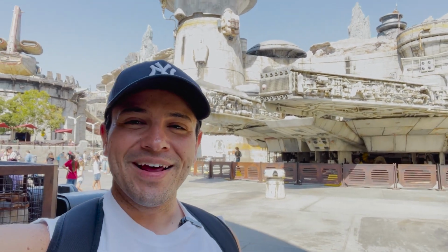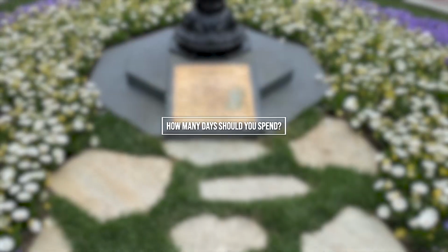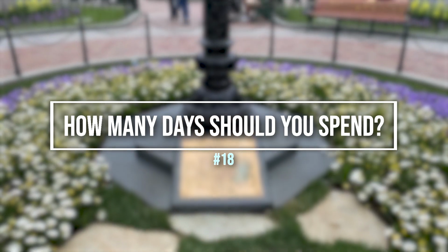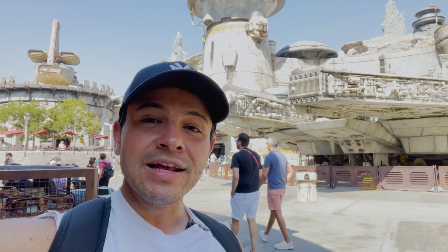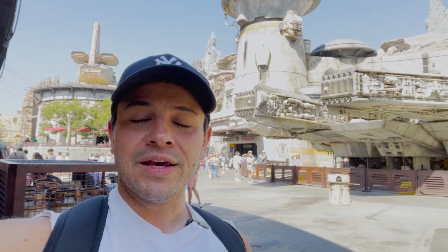So another important tip for visiting Disneyland Park, as we're out hanging in Star Wars: Galaxy's Edge, is to give some thought to how many days you actually want to spend in Disneyland. Now, I would say that the benefit of Disneyland over, let's say, Walt Disney World, I keep saying, pretty much every tip I'm comparing it to Walt Disney World, right? But the benefit is that it's a lot closer and you can get a lot more done in a shorter amount of time. My honest opinion on Disneyland Park is it's a 2-day park, right? Can you do absolutely everything in one day?